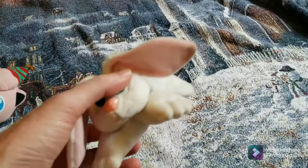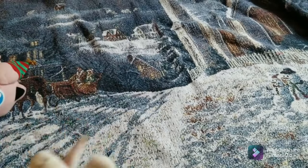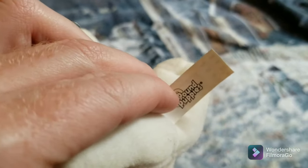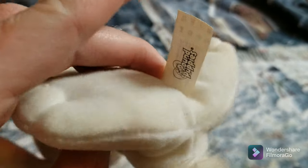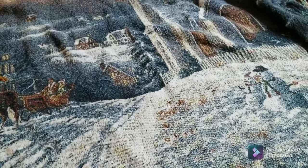But this little thing is the bunny from, well, not from anything technically, but it's from Pound Puppies. Do you remember the brand Pound Puppy? Usually the babies are the harder ones to find. This is one of the babies from Pound Puppies, even though it's a bunny rabbit. And that's it for stop one.